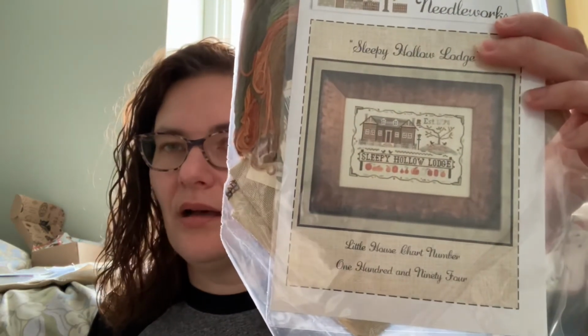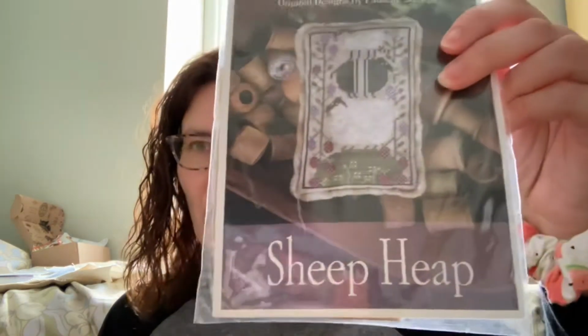So this one is Sleepy Hollow in another project. This bag is from Dot Dot Goose in the States. I like her bags too. The only problem I have is she has a cat, and I'm really allergic to cats. And so I hang her bags outside, and I let them just sit in the breeze for a bit, and it seems to work. Then I have She Peep, all nicely kitted.